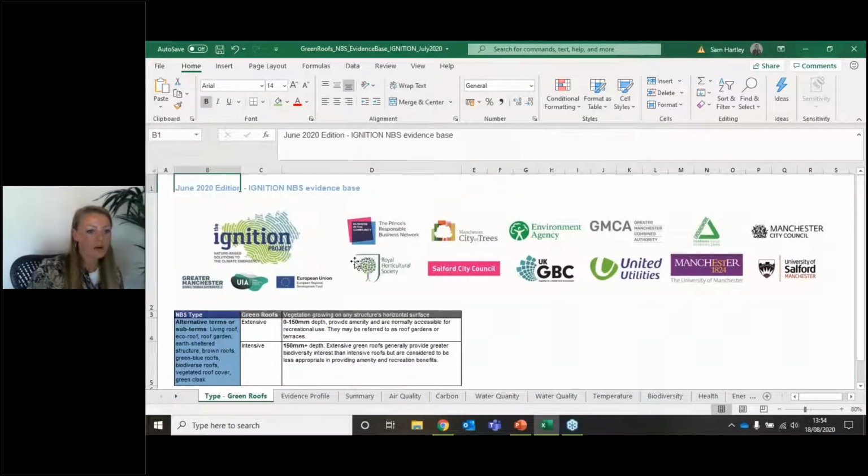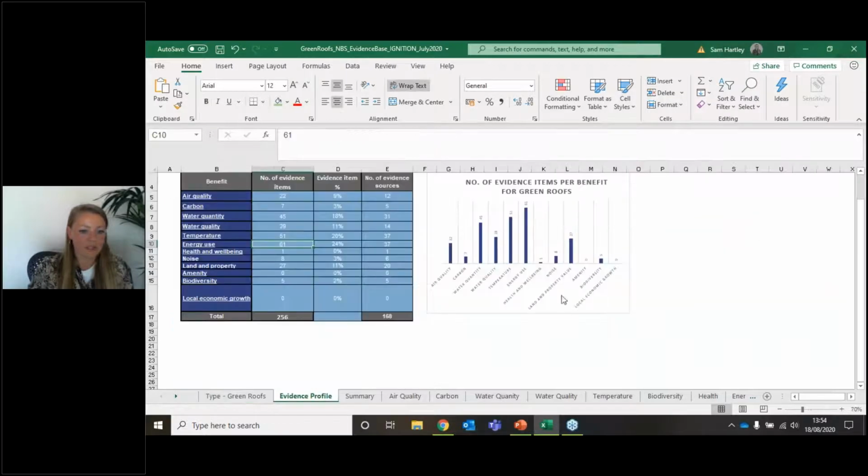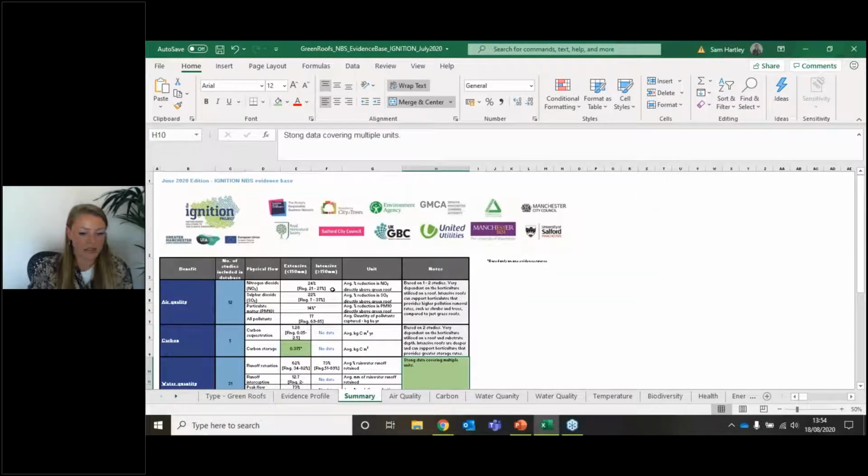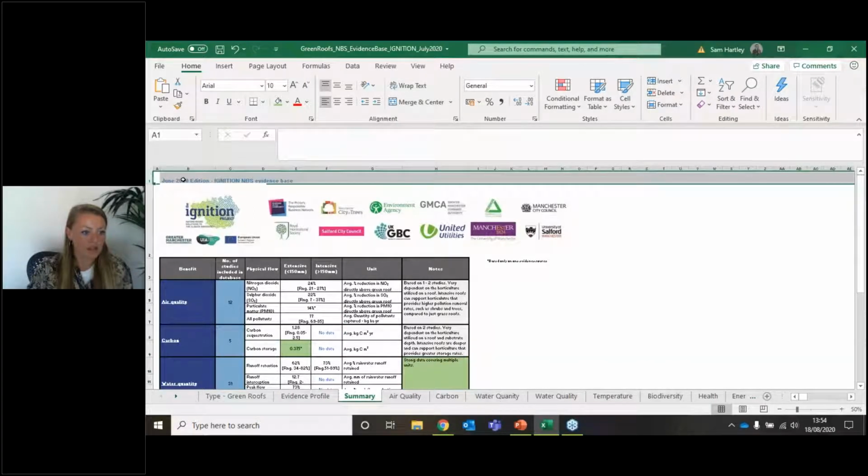Amazing. Okay, so this is the database. These first 3 sheets are basically what I've taken you through there. It's a classification page, the evidence profile of what's in there currently, and then the summary page that Rachel is going to talk us through shortly. Another thing to note is the date of the edition. So this is the June 2020 edition.